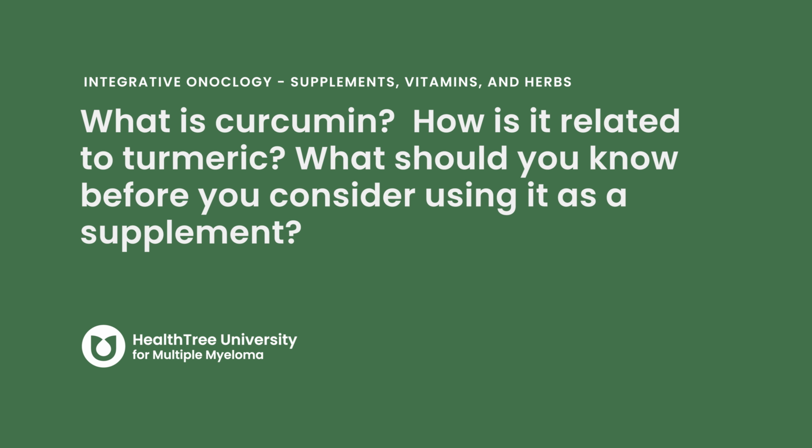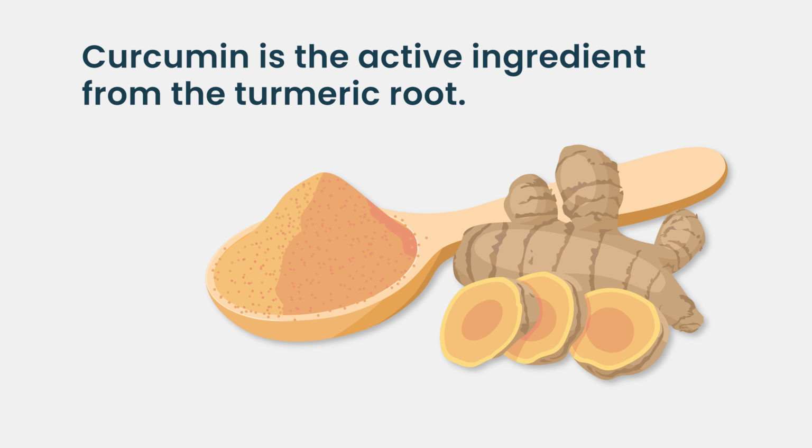What is curcumin? How is it related to turmeric? What should you know before you consider using it as a supplement? So curcumin is the active ingredient found from the turmeric root, and you will see turmeric used as a spice in a lot of Indian cooking, but other cultures use it as well.